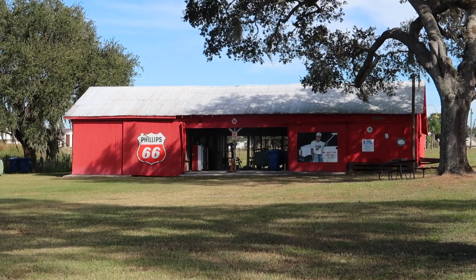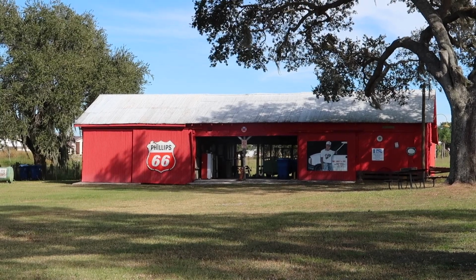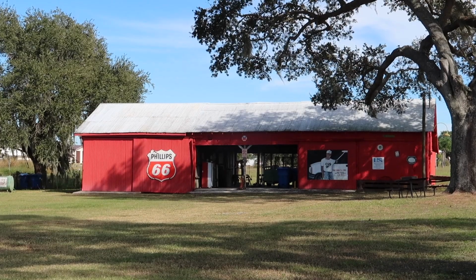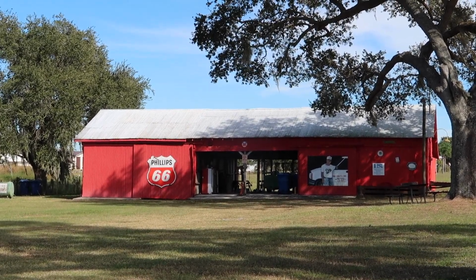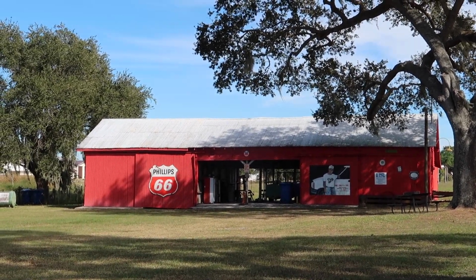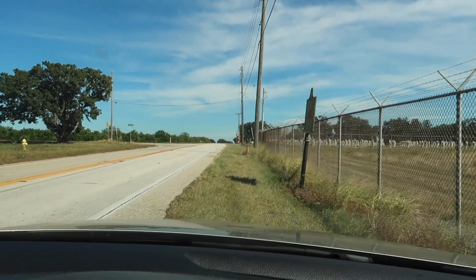And on 630 West, just west of town, just noticed this red barn with an awesome Phillips 66 sign there. Don't see a lot of red barns in Florida. That's a cool one. Also, there's an old Coke machine sitting underneath the awning there. Don't know if you can see it. Right there in the shadows.